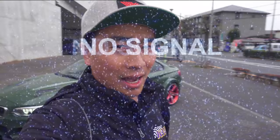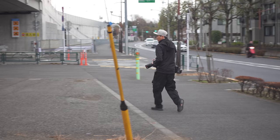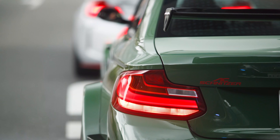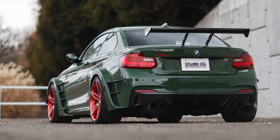I scumbag Bob into letting us use the ACL2 for a little photo shoot and a little fun drive. This thing is so awesome. It's just kind of crazy to me. This is what I love about car culture, right? No matter where I go in the world, of course, the fact that this is a one-of-one car built for the Nürburgring Nordschleife, it's in Japan, it's so cool.